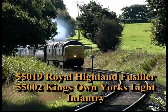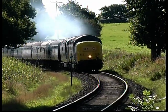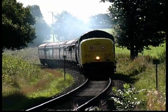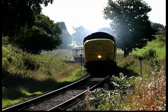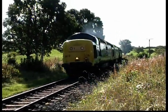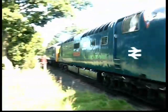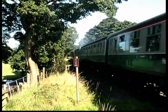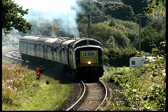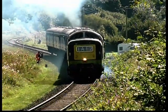Our first double header of the day is Royal Highland Fusilier with the King's Own Yorkshire Light Infantry, seen here at Springside Farm. Burrs is always a favourite shot, and our cameras head down here to see D9009 making a smoky ascent of Burrs and on into Touch Hill Cutting.